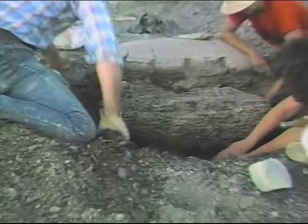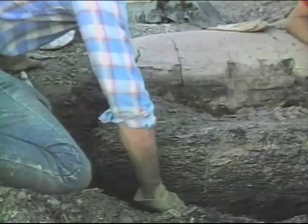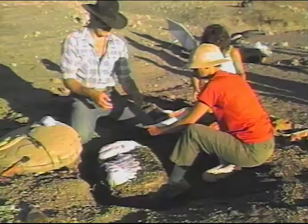The shale rock in this area is fairly soft and easily removed. This specimen was found close to the ground surface, and only a few inches of overburden had to be removed. The next step involved building the plaster jacket. Wet tissue paper was first laid down on the bones to keep the plaster from actually touching the bone surfaces. Then thin plaster bandages, and finally thick burlap strips dipped in liquid plaster were placed over the bones.